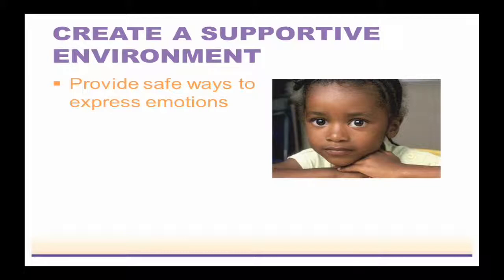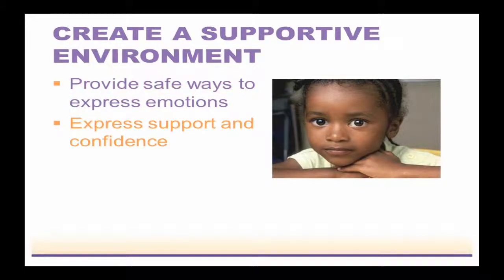Be sure to provide safe avenues for children to express emotions through activities such as art, dramatic play, writing, or free play. In addition to reading books, you can be supportive by expressing confidence that children will get through their situations, and you are always there to help and to listen. Be sure not to downplay the situation or their feelings.